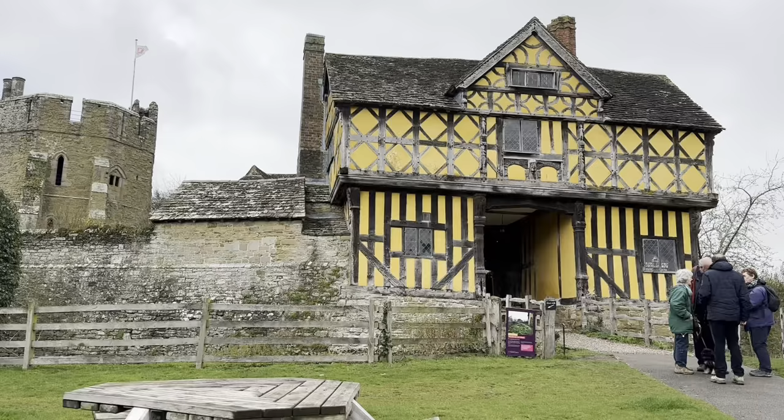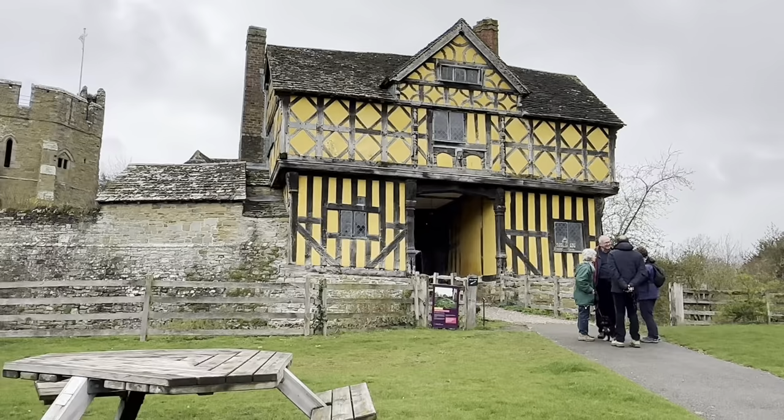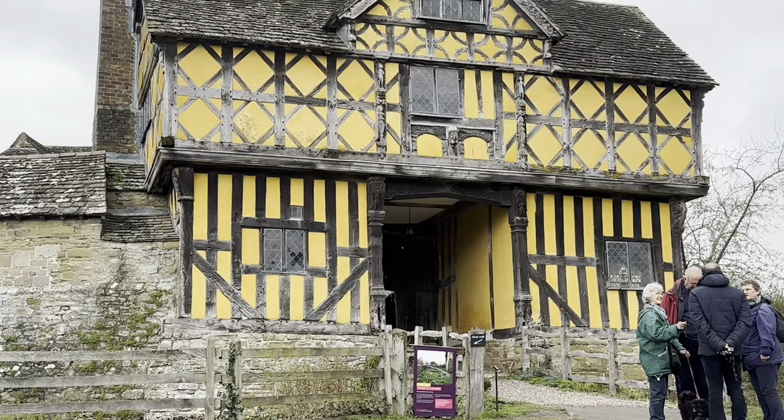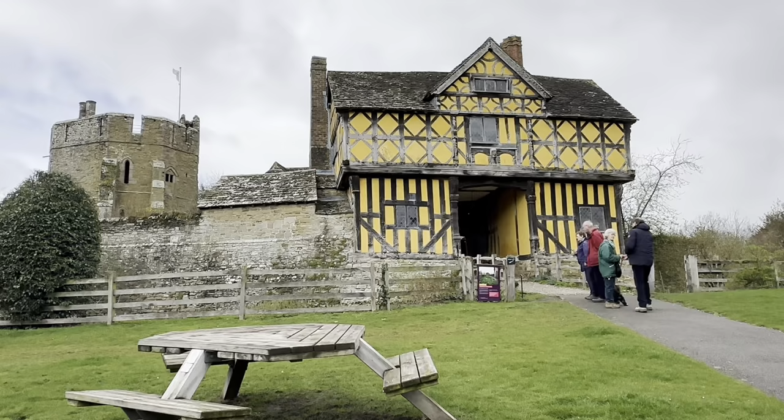So what we're looking at here is the gatehouse into Stokesay Castle. This wasn't the original gatehouse. The original was stone and almost made the manor house look fortified. This particular gatehouse was replaced in the 1600s, so it'd be late Elizabethan, early Jacobean. It's very similar to the timber framed houses you might find in Ludlow. We haven't actually visited Ludlow yet on Third Rate Content. Hopefully we'll get round to it this summer.